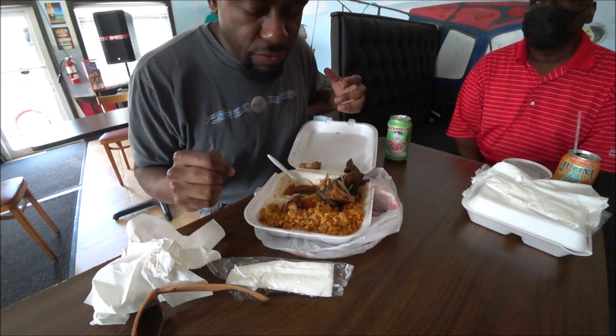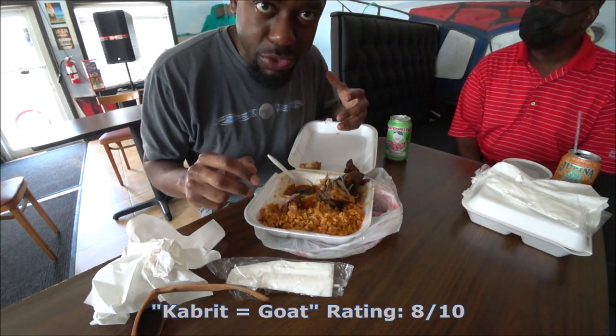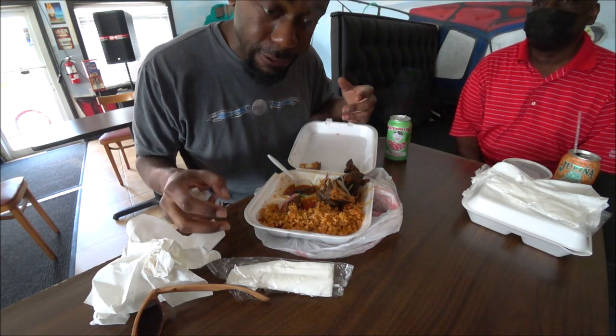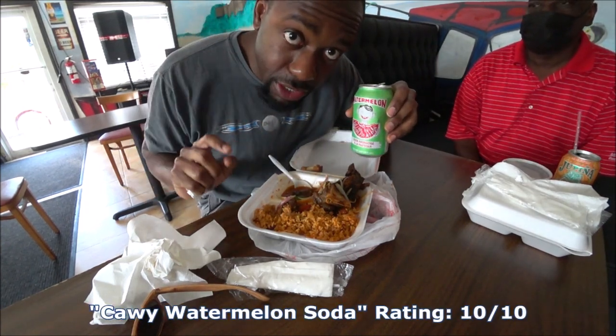The cowboy, I'm gonna give it 8 out of 10. It's not fall off the bone, but it's okay. It seems like it was made about 2 hours ago. If it was made about an hour ago, it would have been a 9 or a 10 out of 10. So now for the watermelon, I think it's the best soda ever. So we're gonna give this a 10 out of 10. Let's hit it.